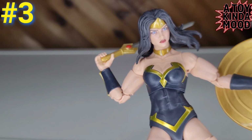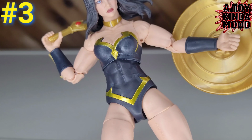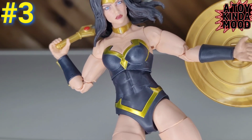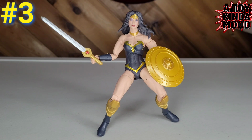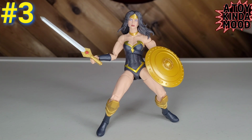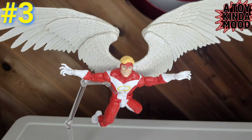Better yet, she's just got great proportions, awesome paint. I love the matte black corset. It's got so much amazing detail on it, and then the gold trim really pops. The Lady Zarda here is absolutely one of the best $24.99 figures of the year. Too bad you're not going to find it for $24.99 anymore. Definitely going 4.5 for this.